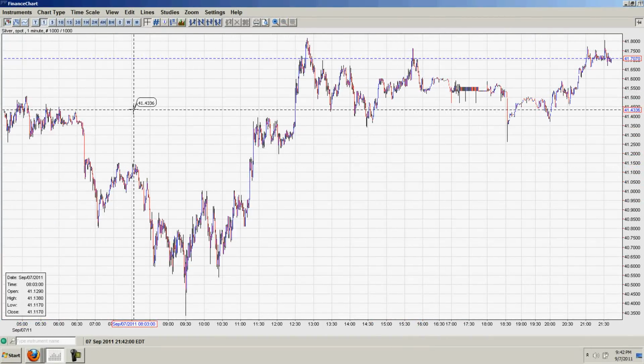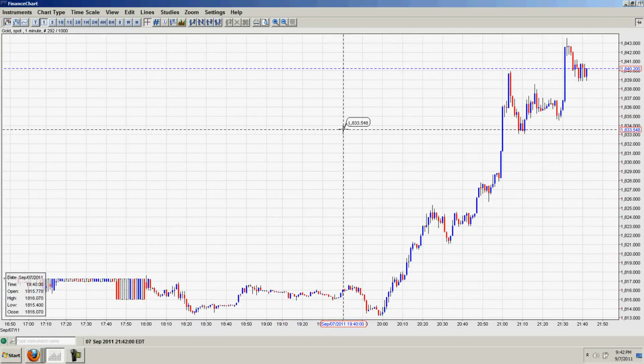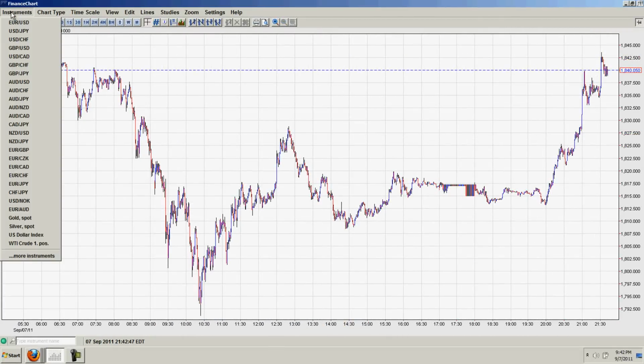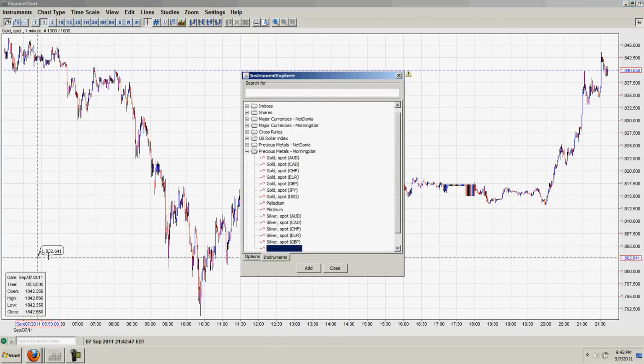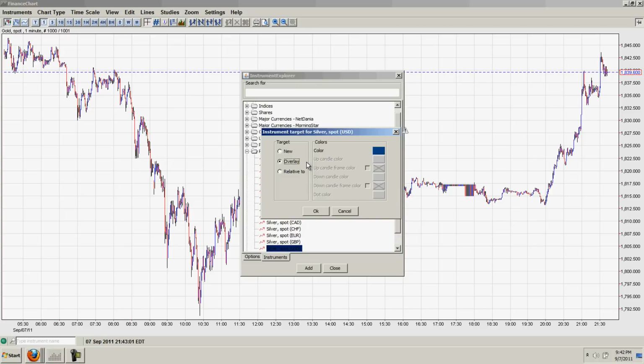You start out by pulling, actually I pulled gold, so pull that first. And then you just go to more instruments and you pick silver spot US dollar, and then you choose overlay. The reason you choose overlay, even though overlay is not accurate because it's just fitting the top and the bottom inside of the chart, relative to is more accurate, but you can't change the time frame, so play around with it yourself. I get a lot of questions. It's netdania.com that you bring these charts up.